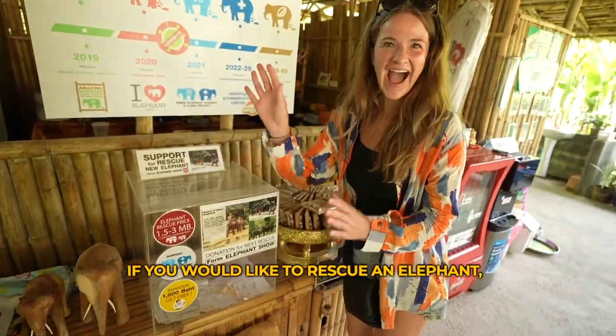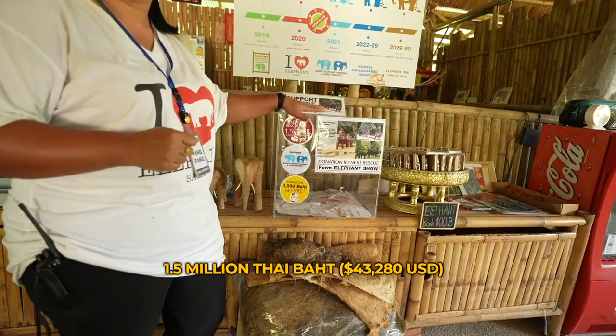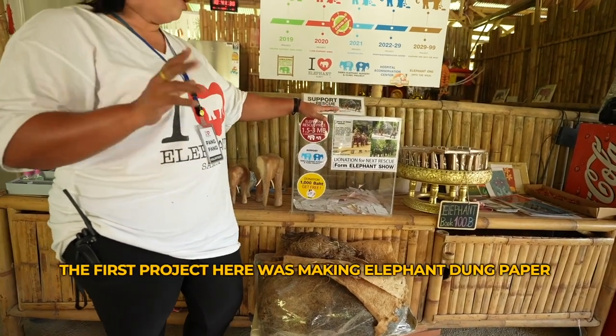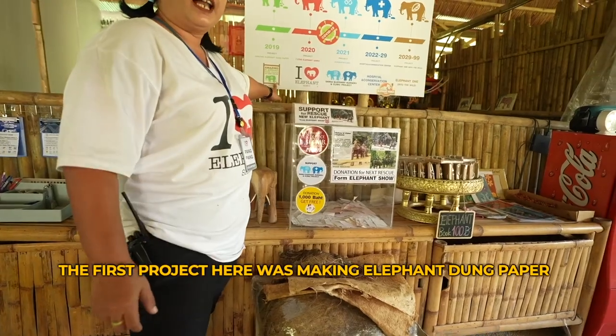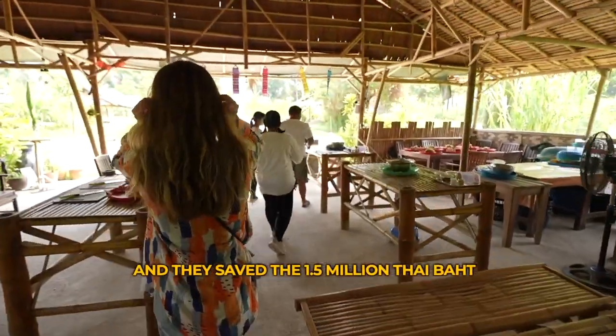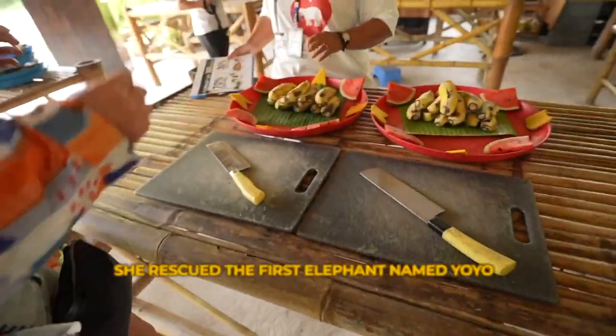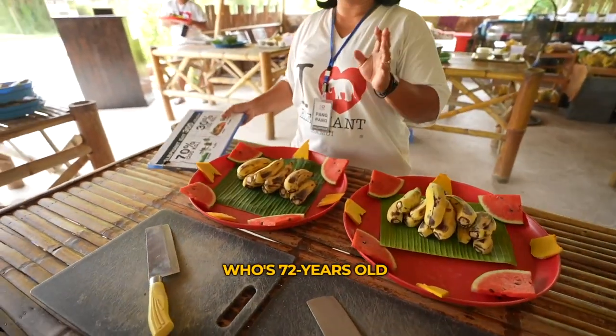If you would like to rescue the elephant, for one elephant, 1.5 million. Before, the first project was the elephant dung paper. Then after that, the money is complete, 1.5 million baht, because she opened until now 7 years already. She rescued the first one named Yo-Yo. She's 72 years old. Oh, wow.